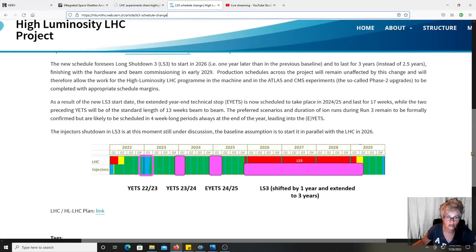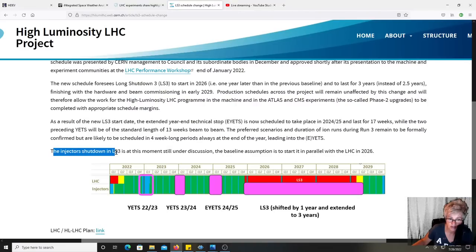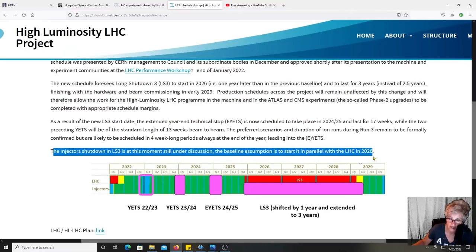This is the shutdown. So I guess this is the shutdown. The LS3 start date, extended year-end technical stop, is now scheduled, thank you, Ozark Mike, to take place in 24 and 25. And this will last for 17 weeks, while the two preceding YETs will be the standard length of 13 weeks, beam to beam. Preferred scenarios and duration of ion runs during Run 3 remain to be formally confirmed. They are likely to be scheduled for 4-week long periods, always at the end of the year. The injector shutdown of LS3 at this moment is still under discussion. The baseline assumption is to start it in parallel with the LHC in 2026.